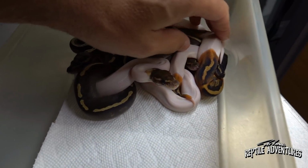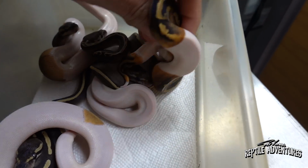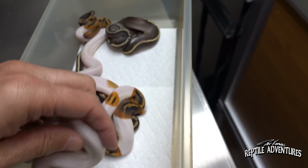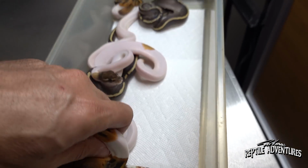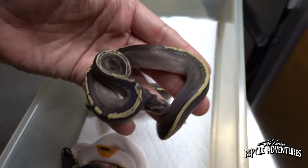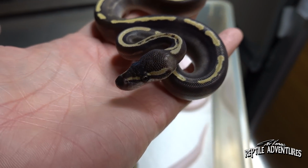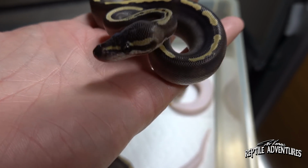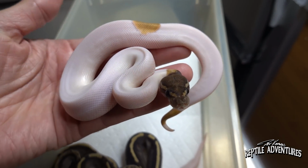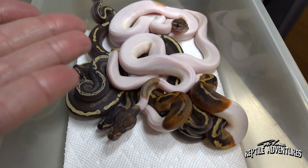Alright, so I've got all of little Blindy's siblings set up in this baby box here. We've got a really nice GHI Mojave Pied here. We've got a nice GHI Pied, a nice Inchy GHI Mojave Het Pied, another nice GHI Pied right here, another really nice Mojave Inchy GHI Het Pied, and finally another Mojave GHI Pied. So these are all of that blind python's siblings.